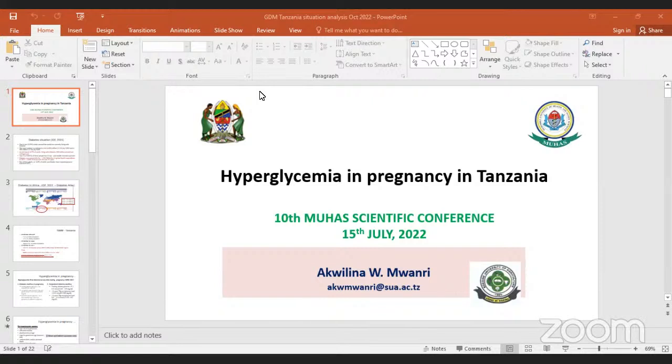GDM screening is rarely done in the government medical facilities. They use only urine, and even in the antenatal clinic, we don't have anywhere to see the blood glucose levels. And urine detects less than 5%. Management is suboptimal due to limited capacity and capability at the healthcare facilities. The Tanzanian health system should be strengthened to improve the capacity and capability. Thank you so much.